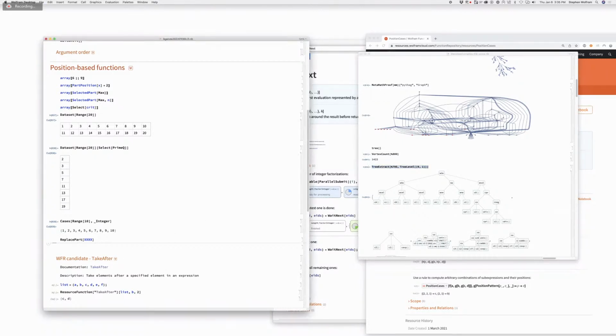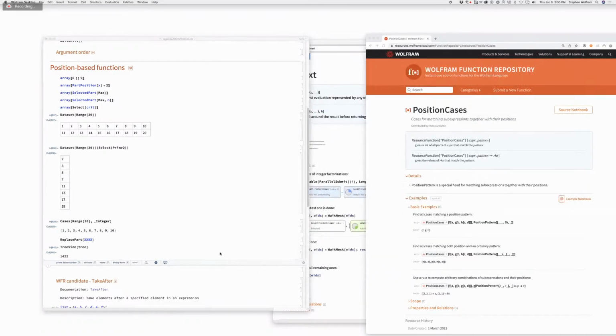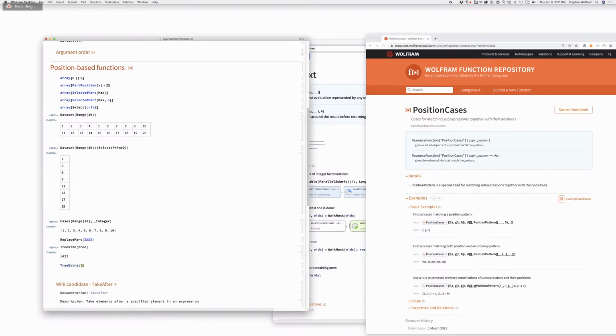So, for example, if I say tree size, and then I say tree, that gives 1422 nodes. Now I want to extract the top of that tree. So I say tree extract of that tree, comma, now what do I do to get to the top level of the tree?